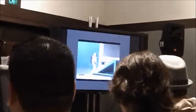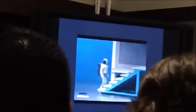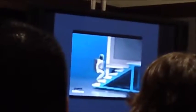So, we did, however, decide to come up with some good material on what is possible. There's a lot of research into bipedal and quadrupedal movement in robots, so here's a video. Get it going. This is Honda's Asimo.